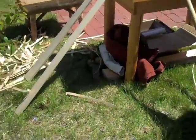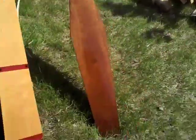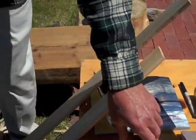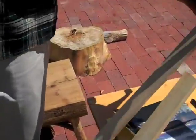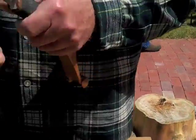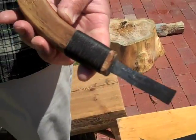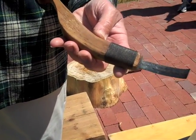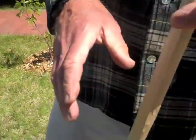And what were you doing over here? You were shaving down a rib for a canoe with a crooked knife. Okay, crooked knife. It's a one-handed, handmade draw knife. And this is cedar you're working with? This is white cedar. Yeah. White cedar is the tree of life. It's also called the Arbor Vitae.